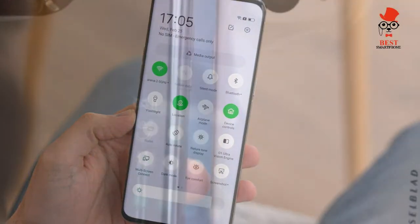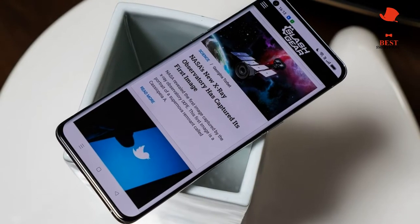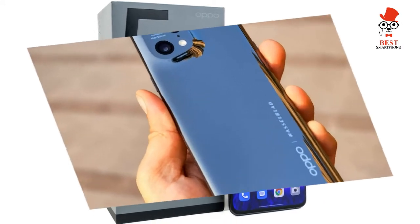X4, we'll get to that, is a case of refinement rather than reinvention. And not just in the design, most of the phone's specs are half steps forward from Oppo's 2021 flagship, but tweaked and improved just enough to justify the update.